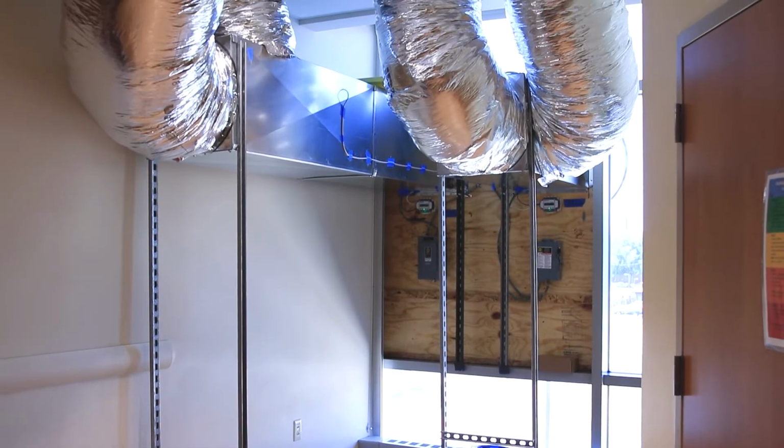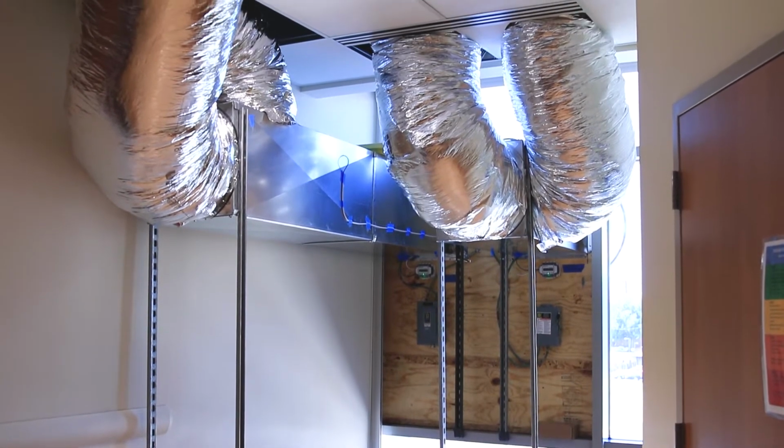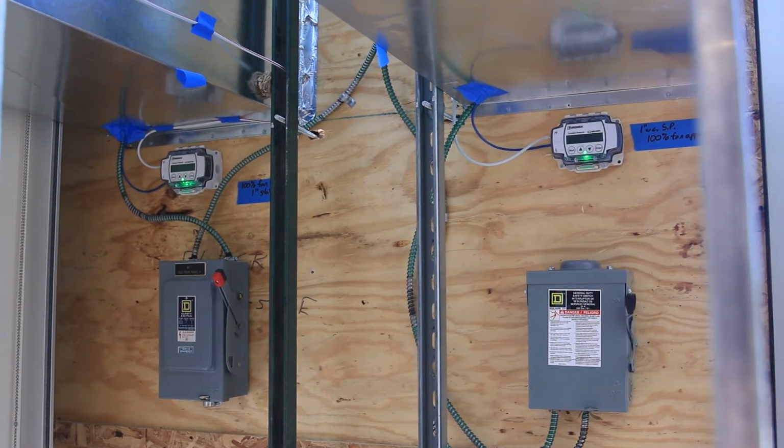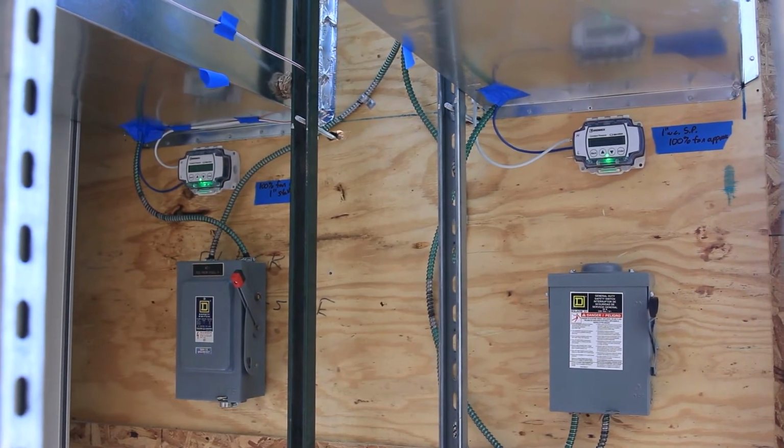So basically the air is always pulling into the room, creating a negative space to keep the contaminants contained. The big thing was not recirculating through the HVAC system. So our process basically vented all 100% of the air outside through the addition of fans and ductwork on the side of the building. So we did a lot of work.